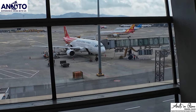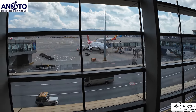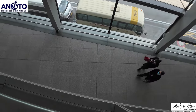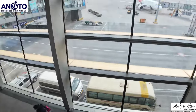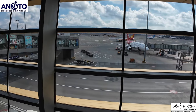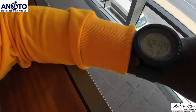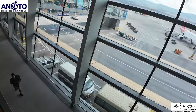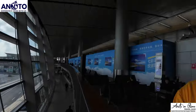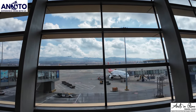Shenzhen Airlines. You can see the activities happening here. More people, more loved ones. Hainan Airlines. And the time is 12:30. So I need to go back and prepare before I go. There's another plane taking off over there. In a few, we will be there.